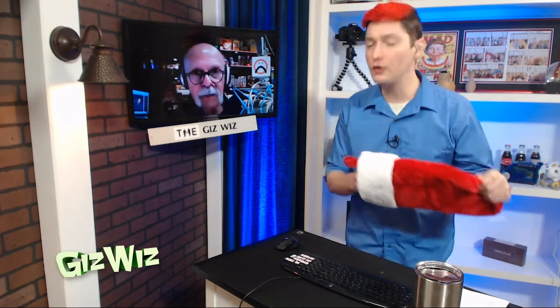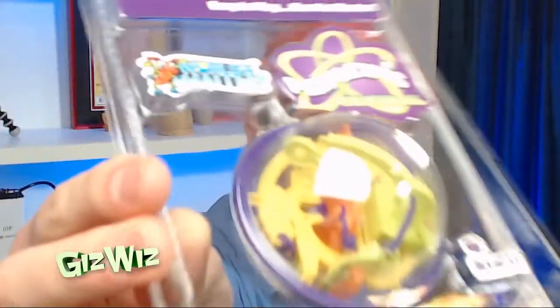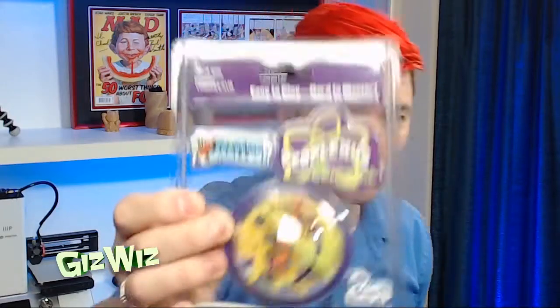So today's gadget, and I actually have two of them because I like them both and I wanted to test them both out, are the world's smallest gadgets. I found these at Target, and they are available online. But just to show them off, they are versions of very popular toys. You remember those big balls that have a ball bearing in them, and it goes through a maze.